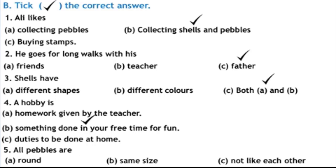Let's read the fifth statement. All pebbles are option A, round, option B, same size, option C, not like each other. Okay, dear kids, now think about it, what will be the correct answer? Yes, the correct answer is not like each other. So put a tick on option C.